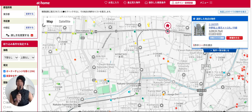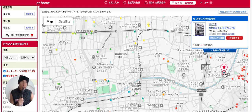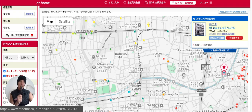I love this site, At Home, because it lets us do this sort of rainbow analysis. When we see a rainbow of colors, we know that there's demand for properties at every price point. How much is this little blue one here? Here's one for 980 man for a 14 meter unit. Let's have a look at this one. It's under 100,000 Canadian dollars.